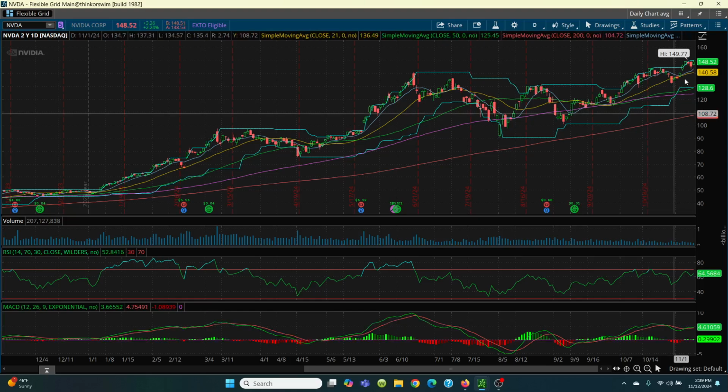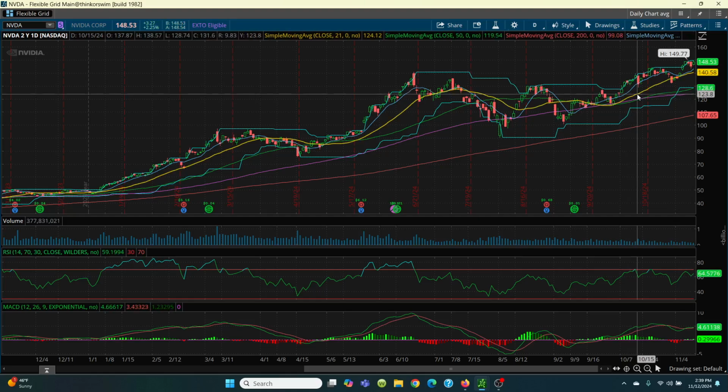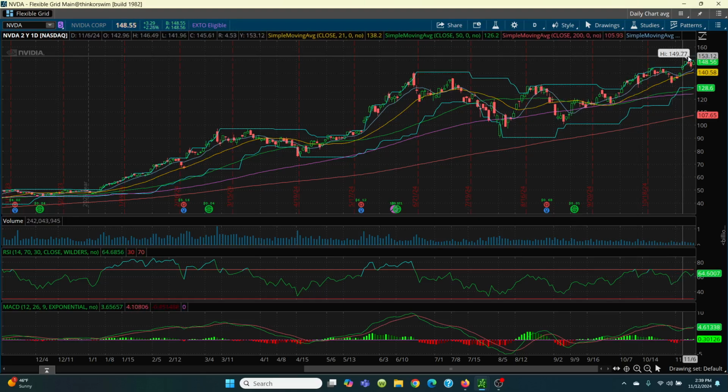So bottom line here, on the downside, just watch that key 8 SMA here, 143.41. Watch that key 140.58, that 21 day. Then we have your gap and your fill. On the upside, the key level is 149.77. You close above, we got blue sky.